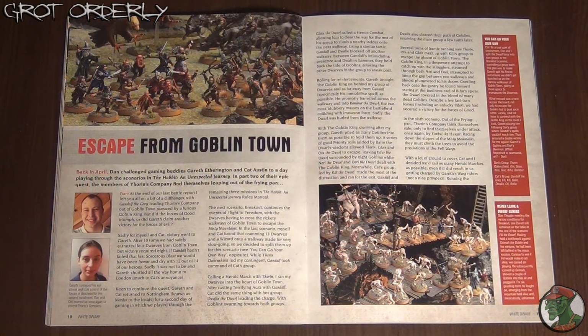Right, another bit of an orky topic in the White Dwarf is the escape from Goblin Town. This is the second part of the battle report, or the continuation of all the battle reports that the guys from White Dwarf are doing, based on the Hobbit main rulebook scenarios series. So they are just doing another part of it. If you're a Hobbit fan, get on it and read it. If not, you can skip the article or just read it, because it's quite cool what you can do with the basic set of the Hobbit game.